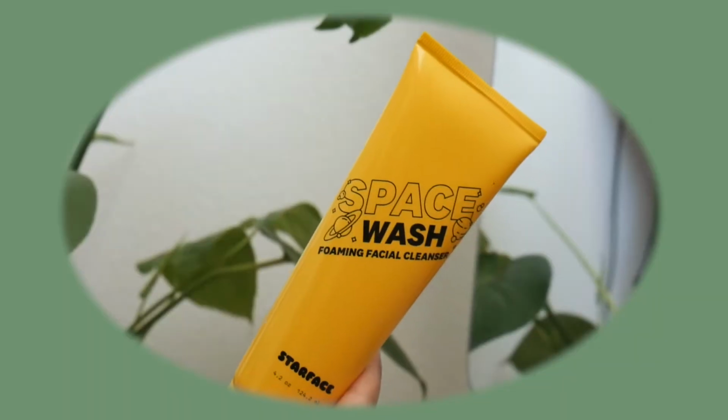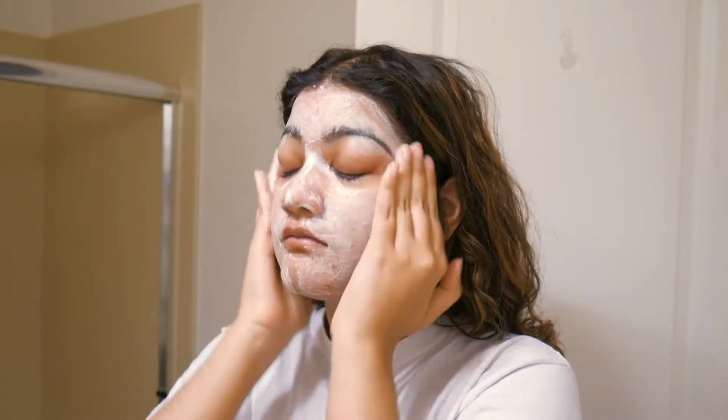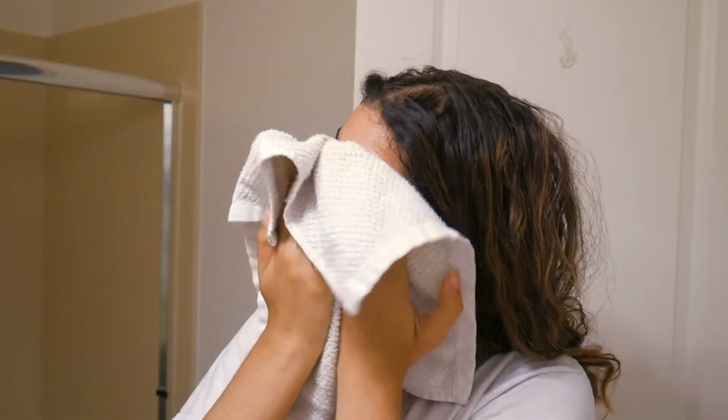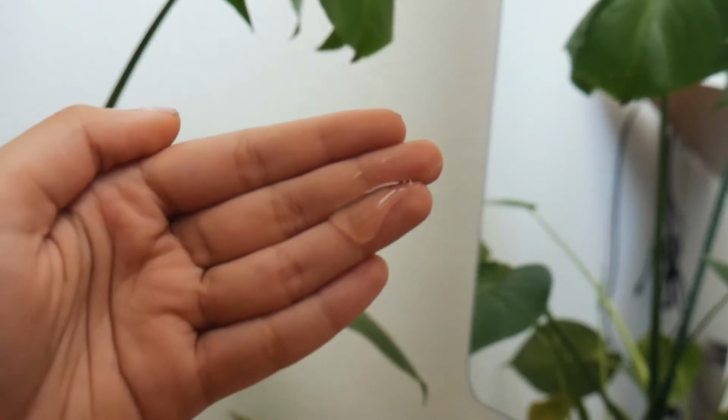I tend to be running late, so I'm not trying to do too much in the morning. So first thing I'll do is I'll wash my face, normally in the shower, and I'll just use the Spacewash Foaming Face Cleanser. I love this face wash, genuinely. It is so perfect because it has willow bark extract and sage leaf and basil leaf, so it's calming, but also has that willow bark, which is acne fighting. The consistency to me is the perfect face wash consistency where it's not leaving my skin feeling dry, but it's not leaving my skin feeling like there's still a layer of oil on it.